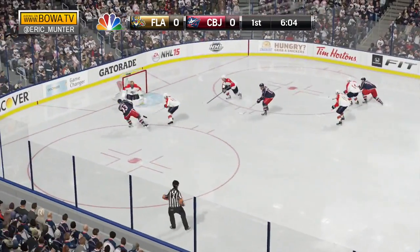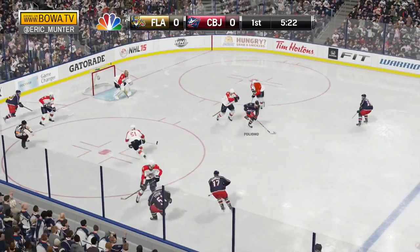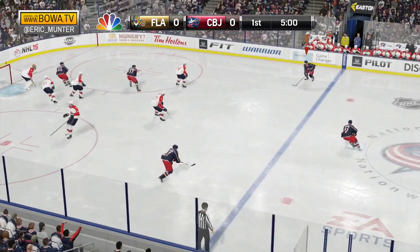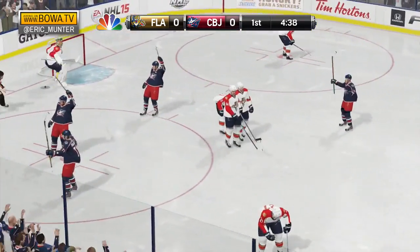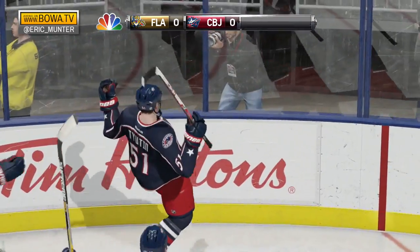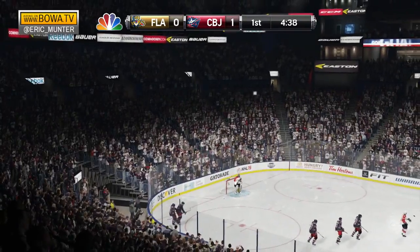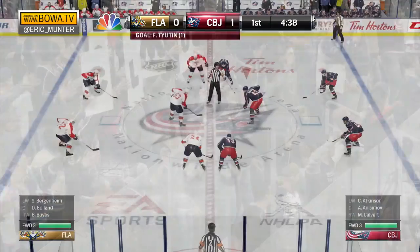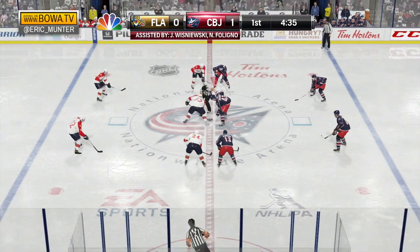Jackets are in, open man, Hartnell shoots, save Roberto Luongo. Rebound to Dubinsky. Dubinsky, high slot, Foligno. Foligno to Wisniewski. Across to Fedor Teuton. Teuton shoots and scores! Fedor Teuton! 4:38 to go in the first. The Jackets strike first, it's 1-0. Fedor Teuton, assisted by James Wisniewski and Nick Foligno.